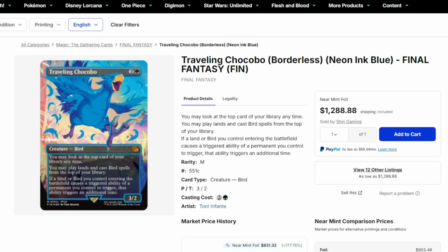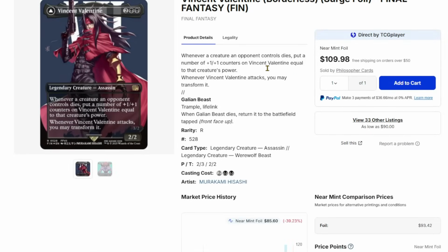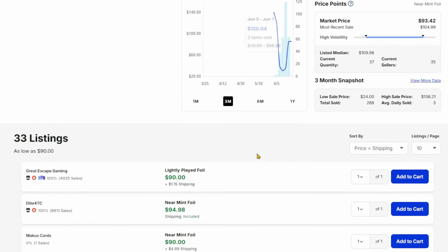Now, let's talk about the surge foil market. And let's start with some familiar points that we were at the other day, because I think it's going to be very important. We talked about how a lot of cards in surge foil were starting to spike. And I said there's a possibility that we'll see more follow suit, but also, don't go crazy. Don't buy with FOMO. The market might balance itself out, etc. Well, that has not yet happened.